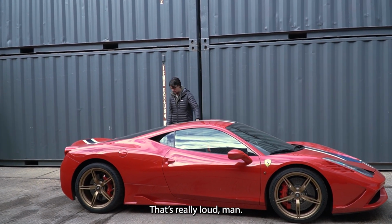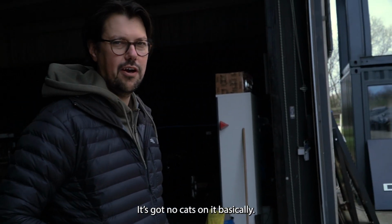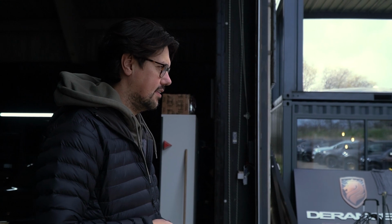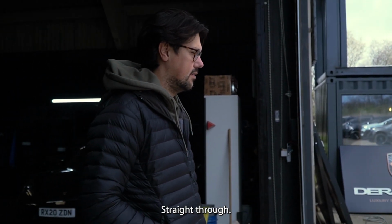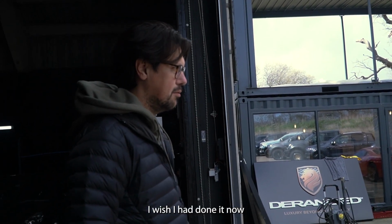Really loud, man. Cold, when it's cold, with that exhaust, it's got no cats on it, basically. Yeah. Straight through. Looks good, doesn't it? The cold wheels. Yeah. I wish I'd have done it now.